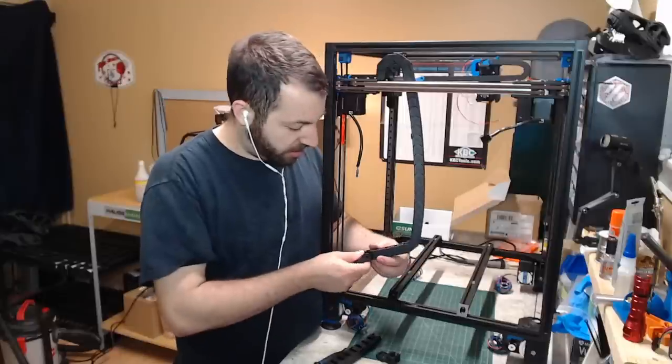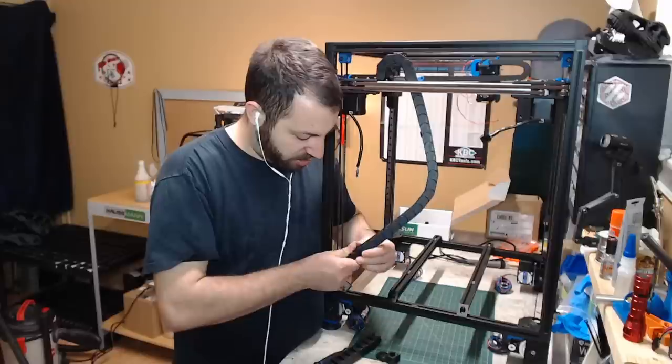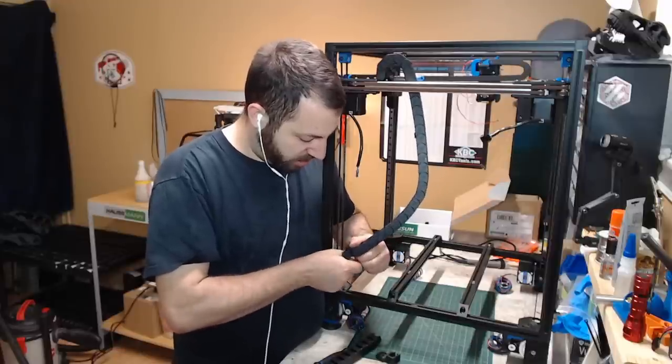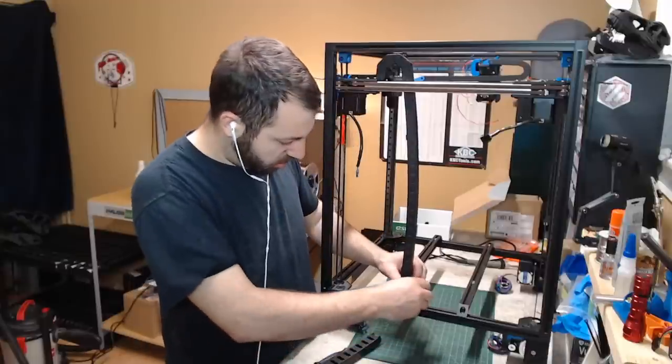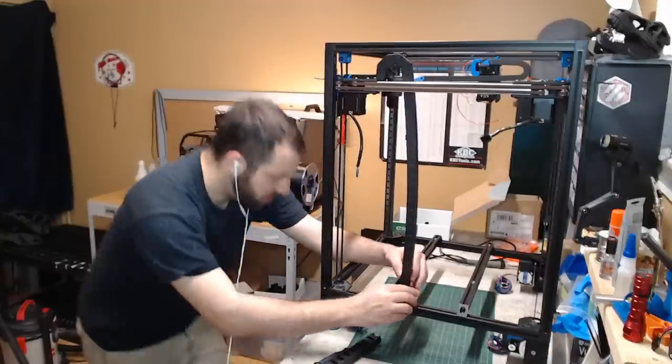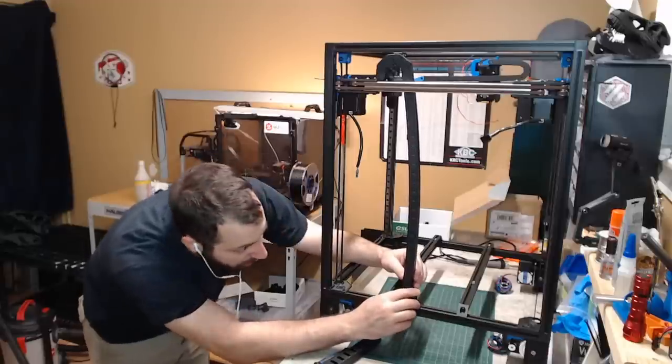Yeah, the fiberglass is super annoying, trust me. I've crimped so many heaters over the past 2 years, it's ridiculous. Okay, so that goes there. That goes there. And this is not gonna work. So I need to add one more.